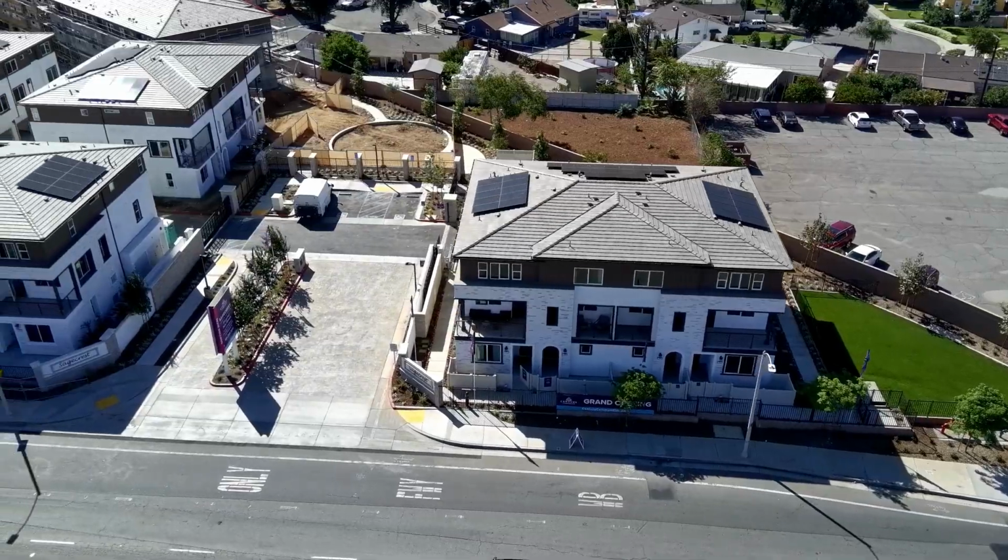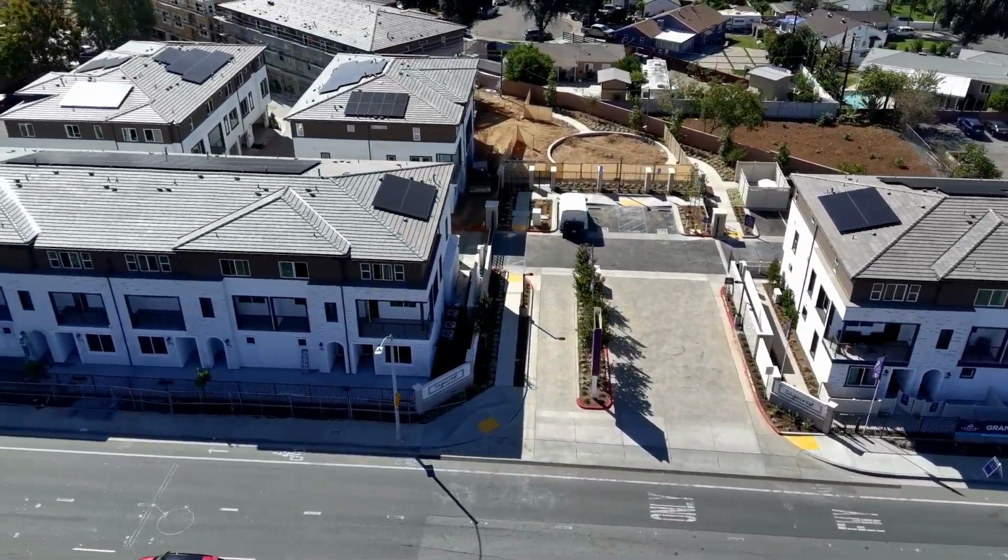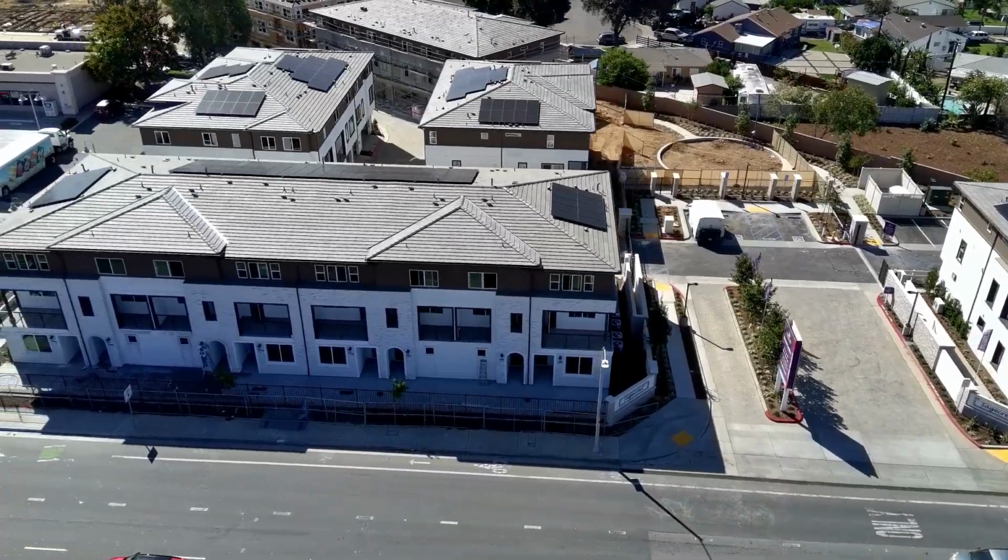Okay, so to wrap it up, we were able to get into 2 properties. This is Sagecrest in the city of Riverside, California. This is right off Van Buren, so kind of in the middle of the city, but right off the 91 freeway. So for commuting, this is going to be pretty optimal. They have as low as 3-bed, 2.5 baths, starting at $549,000, and then they go up to about 4 bedrooms, 4 baths, which goes all the way up to about $599,000.